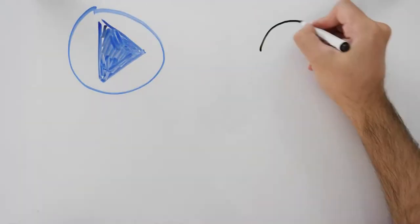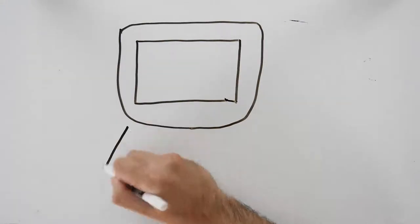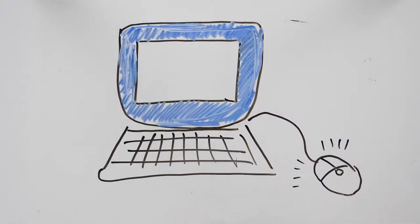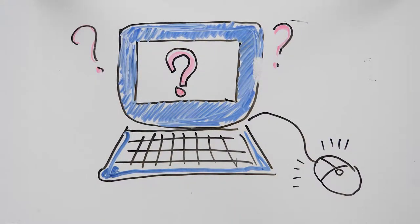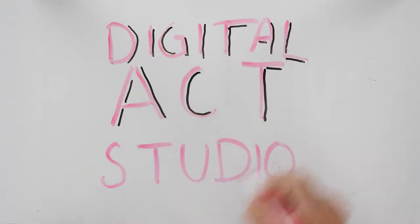Whether it's movies, podcasts, or presentations, our world is saturated by digital media. Increasingly, we have to create things like websites and videos for our academic, personal, and professional lives. But how can you develop your digital skill sets at UNC Greensboro? The answer is the Digital Acts Studio.